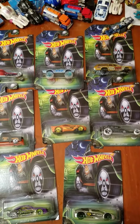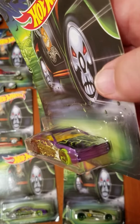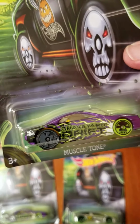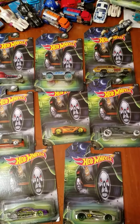Number 7, Muscle Tone. This car has come out a lot since the beginning. I like it. Purple and puke green together. What a horrible combination. And look at that on the side. The graveyard drift. Instead of the graveyard shift, it's the graveyard drift.